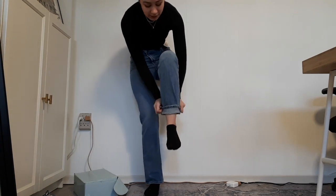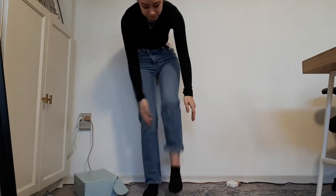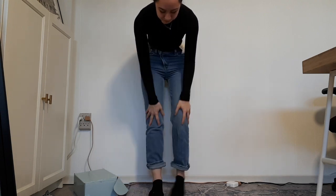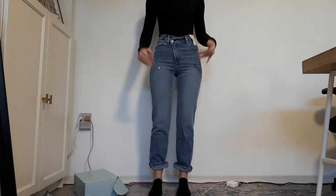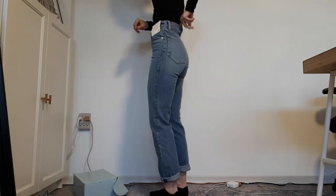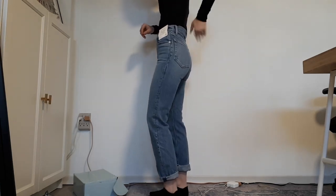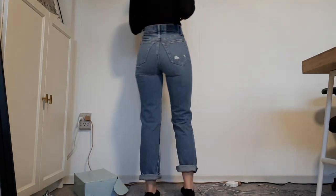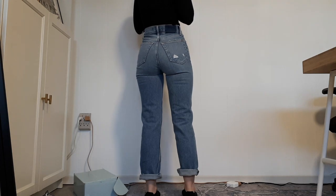So personally, I think I would roll it a couple times. I don't think the length is super flattering with it being long on me. It does have some room in the back here, but once it's on, it's not very noticeable. And you can also see that there's a little bit of distressing on the back.